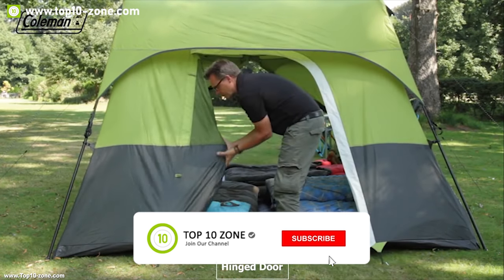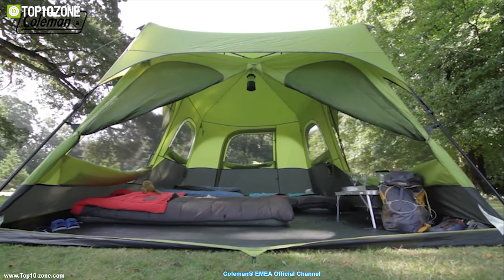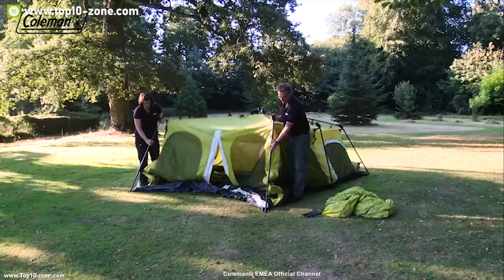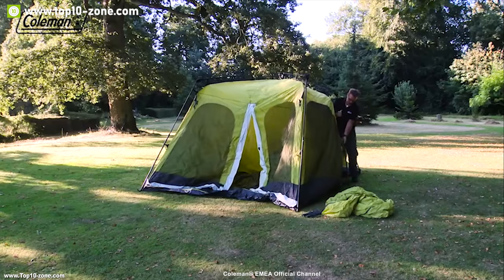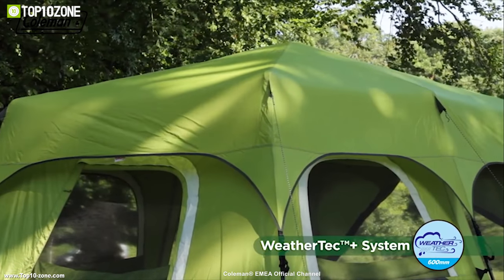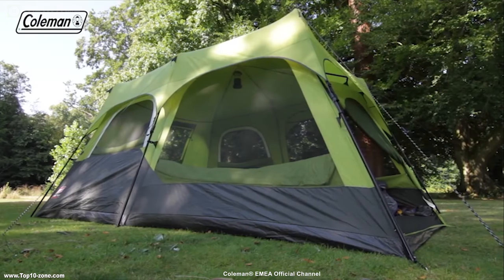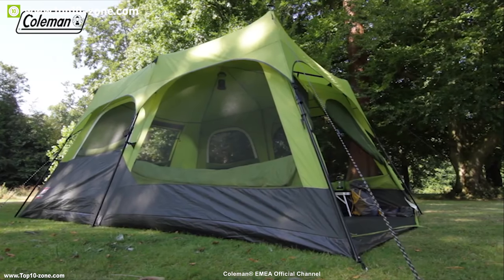It has a hinge door which offers easy in and out access. It also has four screened windows with mesh which allow fresh air to pass through while keeping the bugs out. This tent comes with pre-attached poles which allow you to set it up in less than 60 seconds, so that you can avoid the hassle of setting up the tent after a long hike and enjoy the natural beauty. It has the WeatherTec system which makes this tent waterproof so that you always stay dry even on rainy days. And its strong frame ensures that the tent can withstand wind speeds of more than 35 miles per hour.